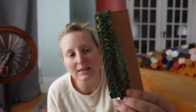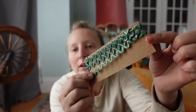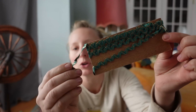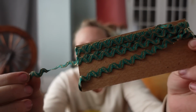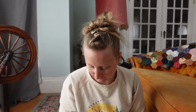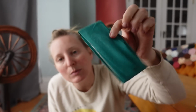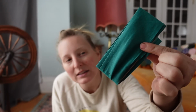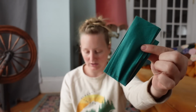Then we've got this, which is very almost Christmassy themed. Is it showing up? It's having trouble catching the light. There we go. Green Rick Rack with a little bit of gold woven in there. Hopefully I can give you some B-roll so you can actually see what it looks like. A really, really wide bias binding in a green with a tiny bit of blue in it. Not quite teal, not aqua, just a smidge of blue in that green.